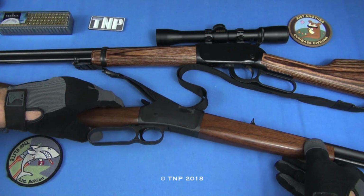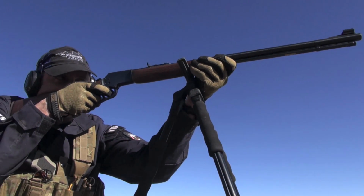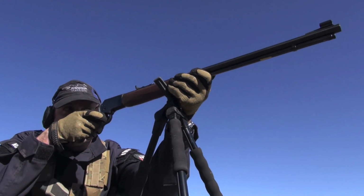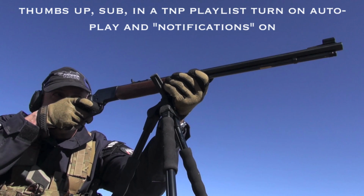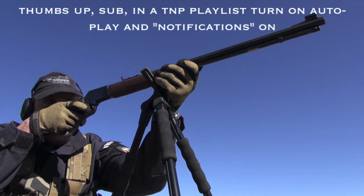Here's the star of the show, the Browning BL22. This will be the Nutnfancy tabletop review finally on this gun. I have been shooting 22 lever action since 1970, by the way. That is no exaggeration. My dad in 1969 bought us an Ithaca single shot lever action.